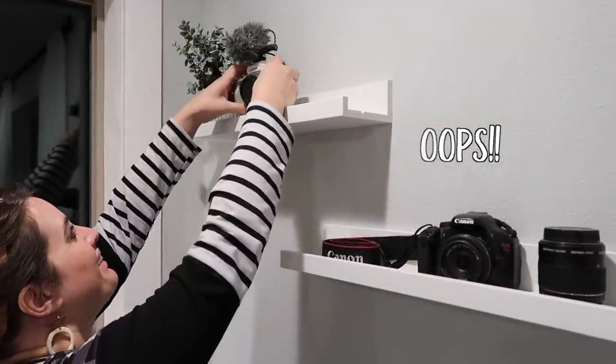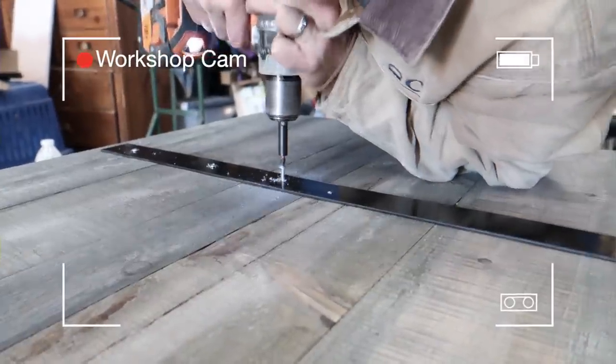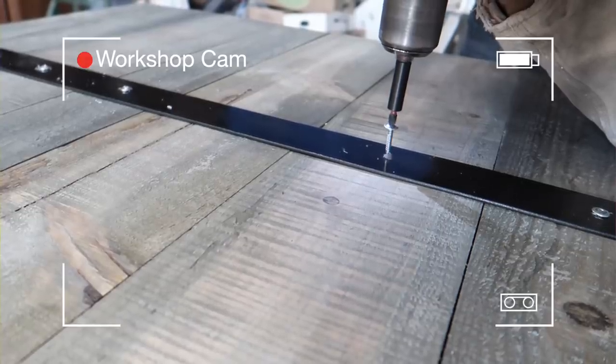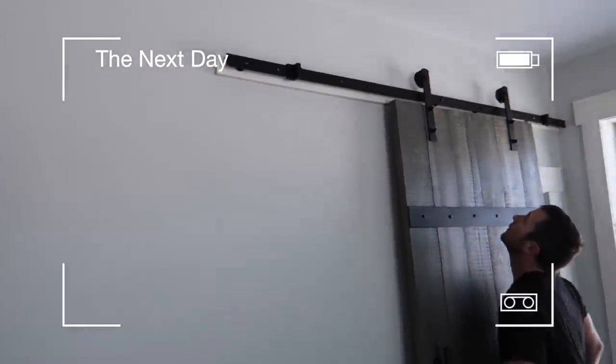So here we are adding in the last touches to the room. And the very last thing that happened was actually the next morning when my brother added in the final barn door into their farmhouse bedroom, and it totally completed the look. It looked so amazing.